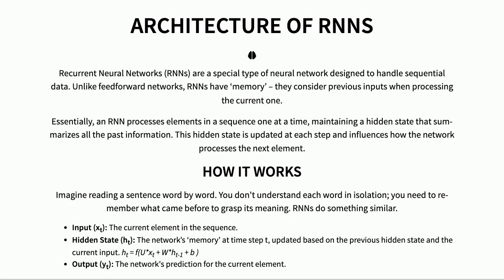Let's talk about RNNs. They're really important in understanding how language models work. Think of them as networks with a memory, which is key to processing sequences like sentences. Unlike regular neural nets that just look at one thing at a time, RNNs remember what happened earlier in the sequence. They use something called a hidden state to keep track of all that past information, updating it step by step as they read through the data. It's kind of like how you understand a sentence. You need to remember the context of previous words to get the full meaning. We'll break down exactly what each part of this process is and how it works together.